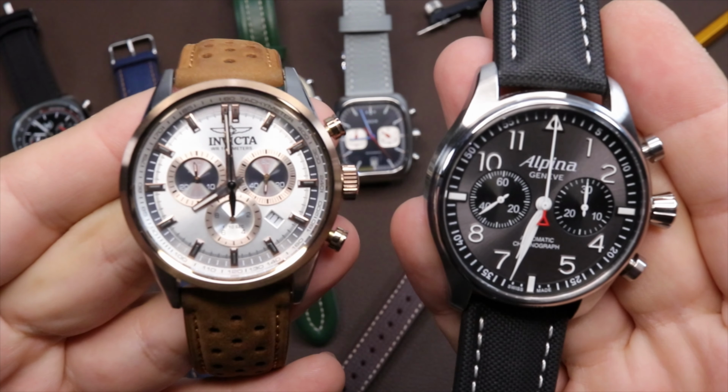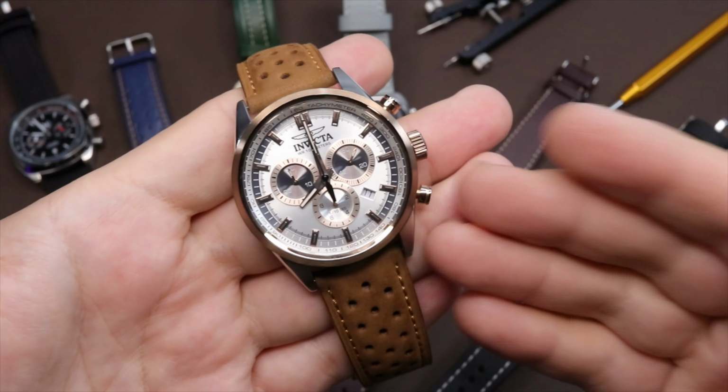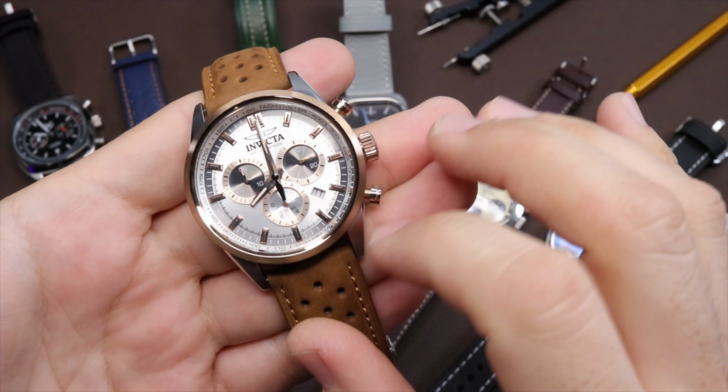Alright, two watches left, the Alpena and the Invicta. Let's do the Invicta first so we can finish strong with the Swiss-made Alpena last. This is currently the only Invicta in my collection. I've owned many before, so I personally don't have anything against the brand, but I understand the stigma around the brand, and I understand why they catch a lot of hate and eye rolls.